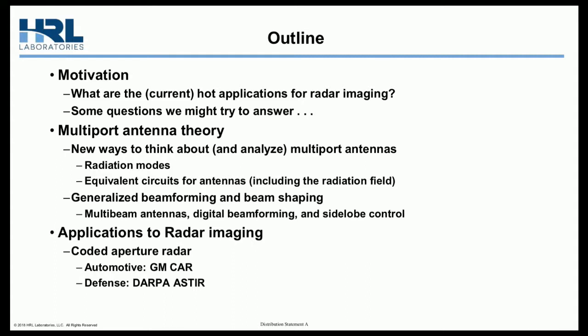I'll talk about radiation modes that lead to equivalent circuits for antennas, which include the radiation field. And then talk about some generalized beamforming and beam shaping techniques for multi-beam antennas. It's really good for digital beamforming, and you can use this for side lobe control. Then I'll talk about some applications where I'll use some of that theory on a couple of programs. One is automotive for General Motors, Coated Aperture Radar is what CAR stands for there. And another is a defense application, a DARPA program called ASTIR from the STO office.